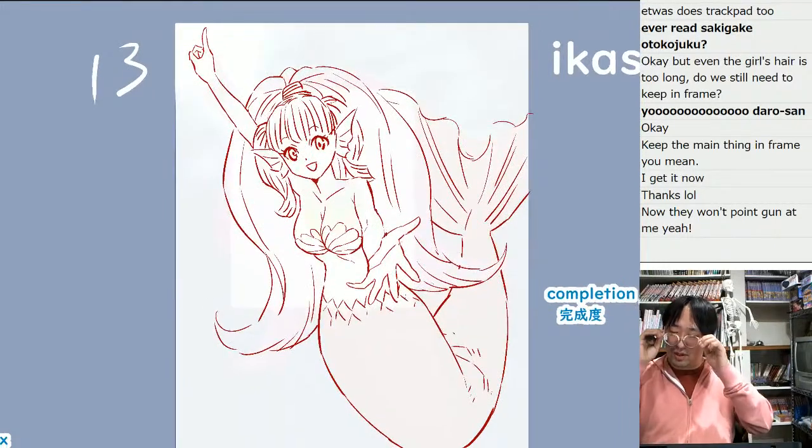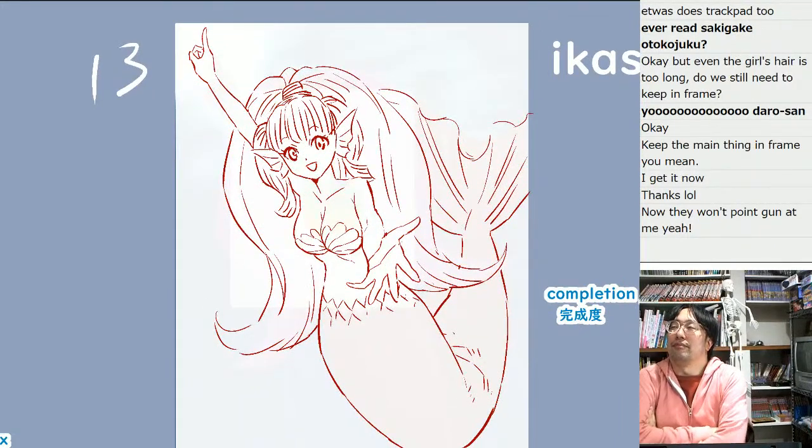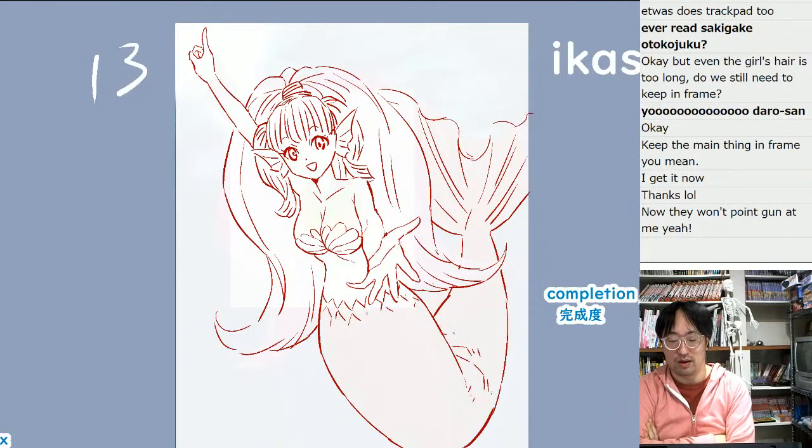What you could do is just do a direct copy of kawaii drawings that already exist out there. That actually is one good shortcut you could do to improve yourself.